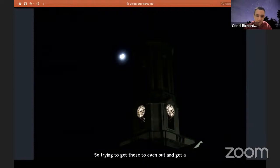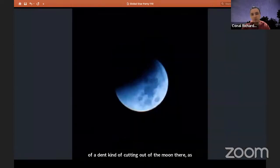And a little bit before totality, I kind of managed that. But for the time being with the images before and after, I think they worked out okay for the circumstances I had there. So you can see there's just a little bit of a dent kind of cutting out of the moon there as that partial eclipse begins, the partial umbral specifically. And then we advance it a little further.